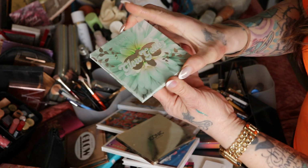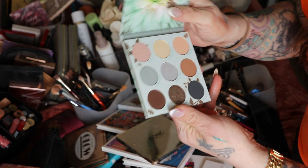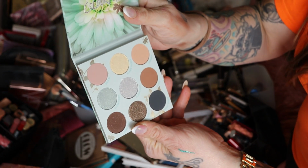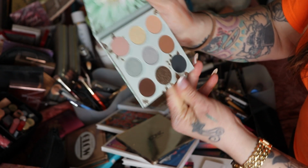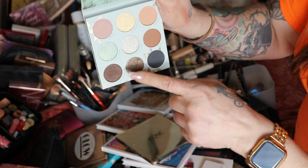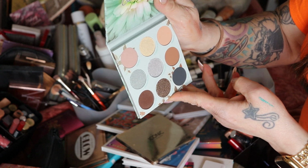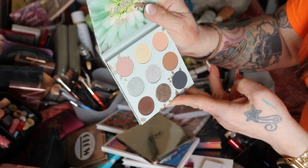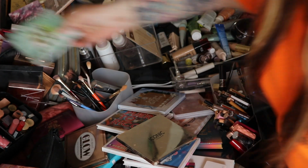This one, Glow Getter, this was a more generic ColourPop one, and honestly I don't think I've even swatched this, so this is going to go to the donate to a shelter category. Even though these more cool tone shades are stunning, and the more I look at it, the more I am drawn to it, but I have a million, it's ColourPop, I can let it go.